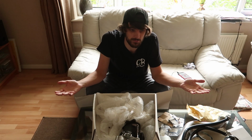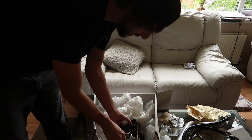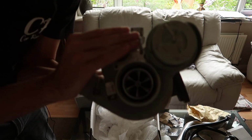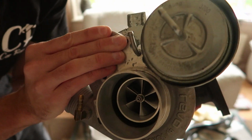So I've bought that. That should be hopefully arriving at some point. I've bought it from a different company I've never bought from before. So we'll see if it turns up. But hopefully it gives you a view of this turbo. I'll just pick it up again and show you some more shots of the actual housing and stuff.